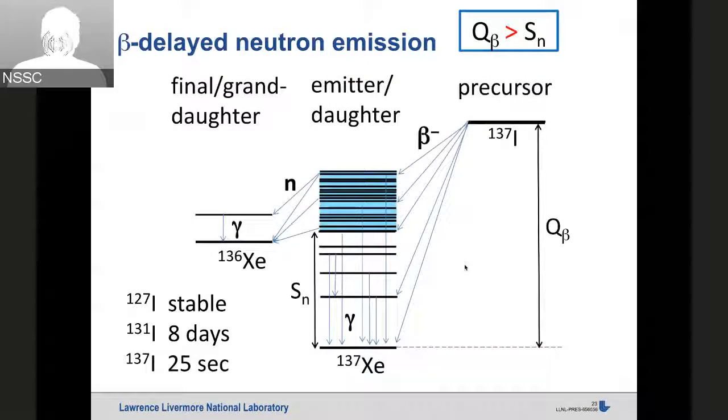As you keep adding neutrons to it, as you make this element more and more neutron rich, several things happen. The radioactive half-life decreases and the Q value increases. And at some point that Q value becomes larger than the separation energy, or essentially the binding energy of the neutron in the daughter nucleus. And when that happens, you have a new decay mode that opens up. It's called beta-decay neutron emission.